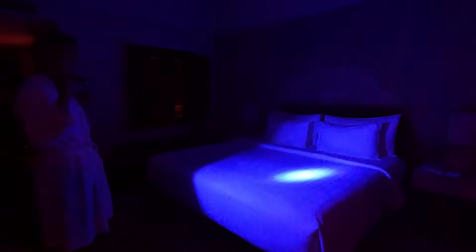Now let me check how clean the bed is. Okay, lovely. A little bit of stain right over here. I believe it should be some water, some beverages. So overall, I can see that the rooms here, from the UV light, are still very clean. Even though the bathroom. Oh, let me check the towel. Let me see whether the towel is clean or not.